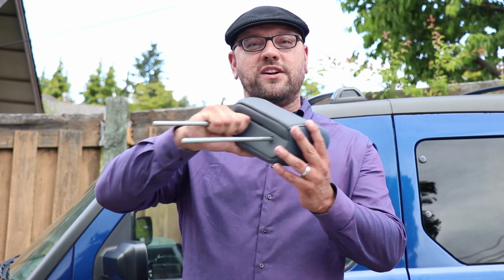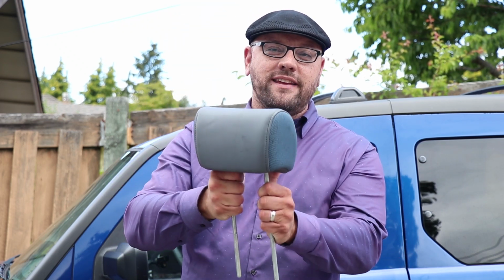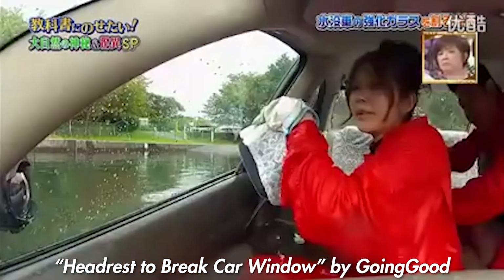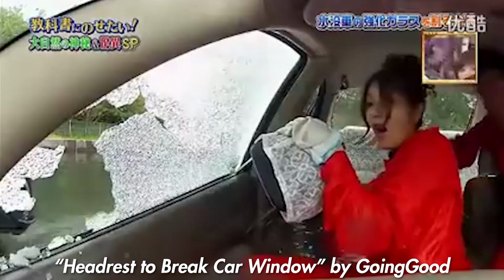Now, from what I've seen, the best approach for using a headrest is not to punch out the glass with it, but to jam it into the window where the window goes into the door, and then use some leverage to help bust the window. That method seems to be a lot easier for people to do.